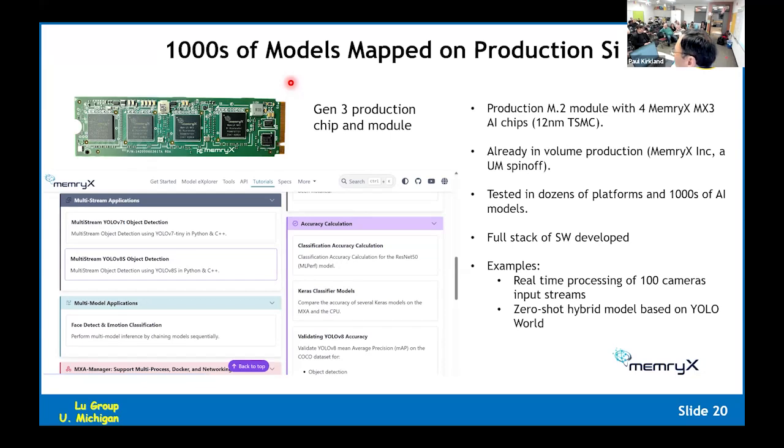And you're using the memristors in the TSMC technology? Not this version, because this is 12. They don't have 12. 7, yes. So what is the memory? SRAM here? This is SRAM, but the same concept. Okay, so the density is lower. Perfect. But anyway, this is software architecture.